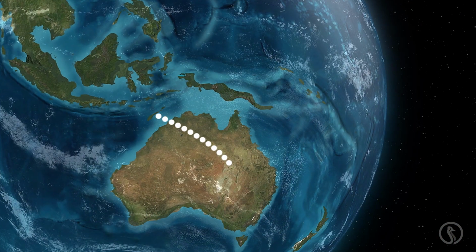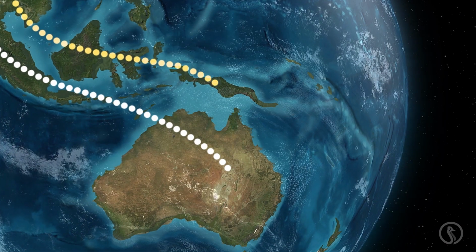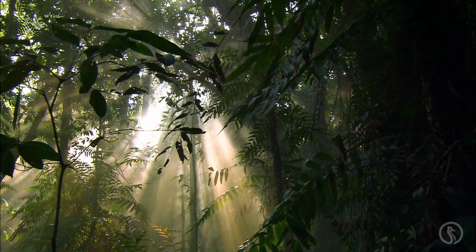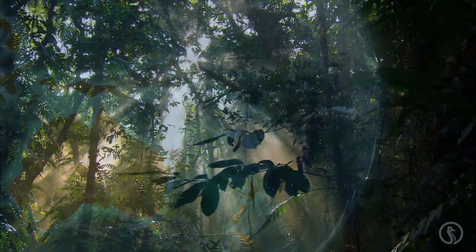Songbirds emigrate north from Australia, while fruit-eating birds and bats fly south across the island archipelago of Southeast Asia into New Guinea and Australia. They carry the seeds of rainforest trees in their digestive tracts. Slowly but surely, these plants make their way down the chain of islands into Australia, where they flourish.